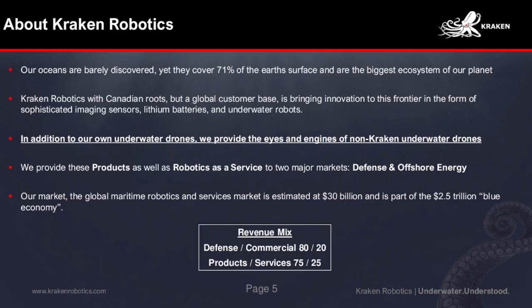A little bit about the company. Everyone's enthralled by outer space and all the various companies that are making pursuits in outer space, but the oceans cover 71% of the Earth, and we barely know a lot of detail about them.